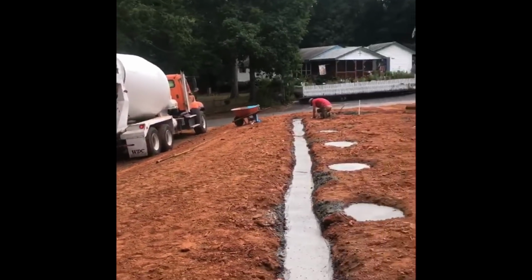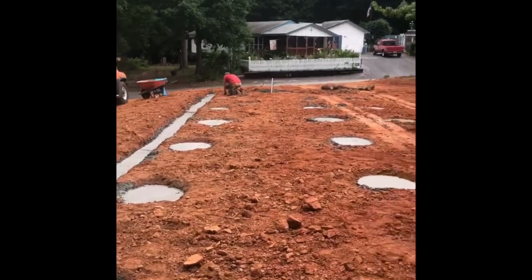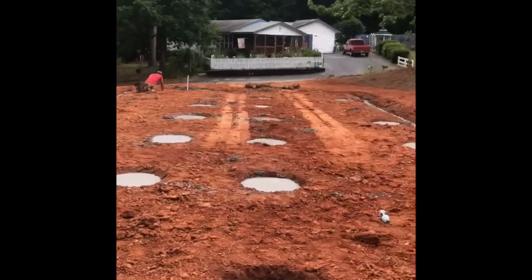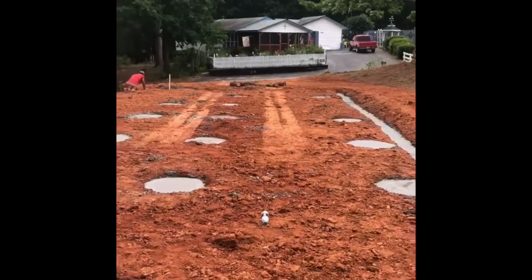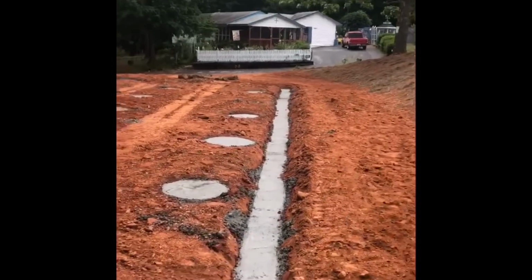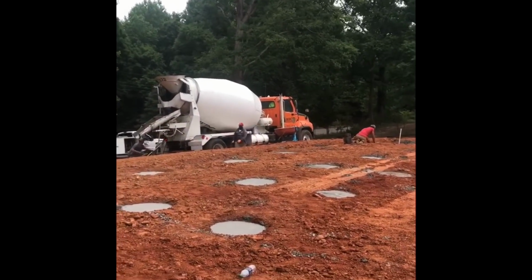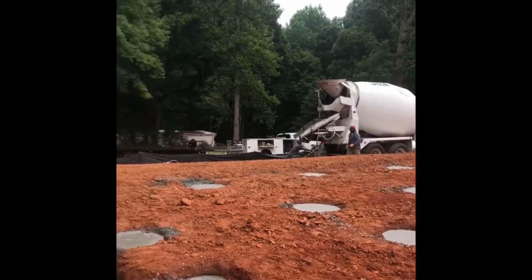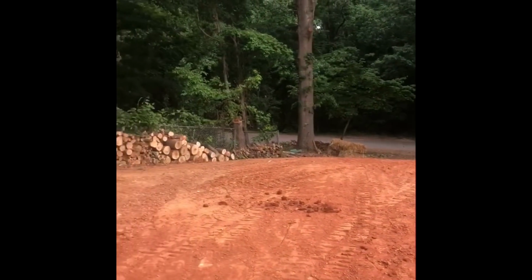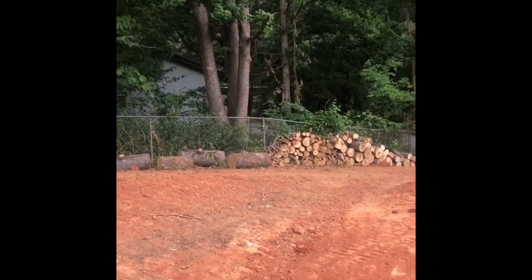Right here, you see the cement truck is preparing to leave. They've laid the foundation. Our home will be anchored to each one of those concrete piers that are in the ground, and they have laid the concrete. We let it sit for about a week before the house came in. There were a lot of rains, but it didn't start raining until after the concrete had begun setting. So it was fine. But I wanted you to see what this part of the process looked like. And here's just a pan around.